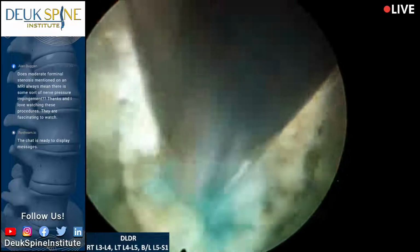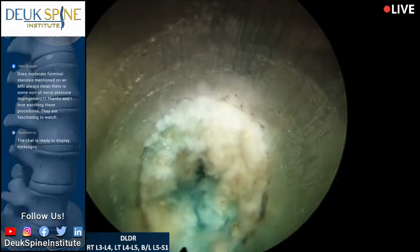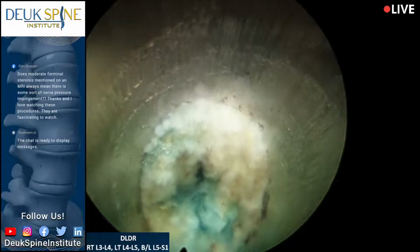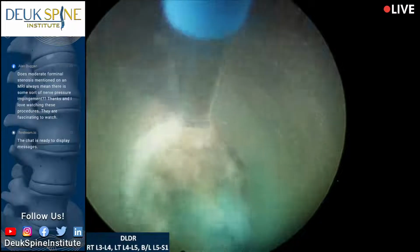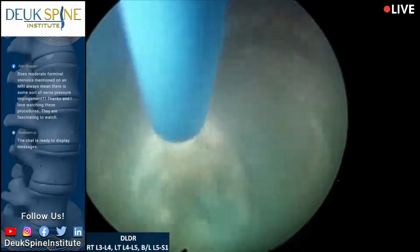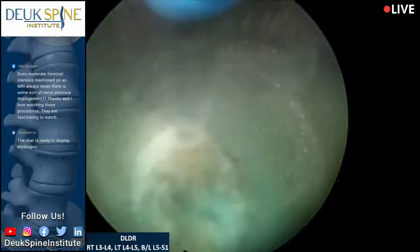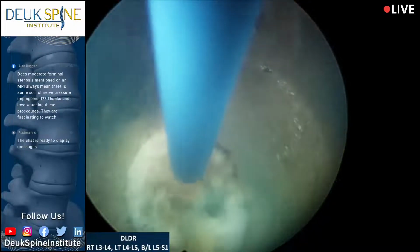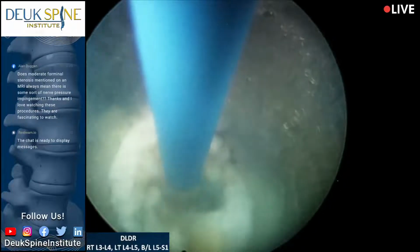There's a lot of scar tissue from inflammation. So we're going to keep going with the laser. This part with the laser is called the annular debridement. It's essential to getting rid of the back pain. If you don't use the laser, you're not going to get rid of the back pain. So all these surgeons out there that do endoscopic surgery without a laser, they can't get rid of your pain in your back because they're not doing an annular debridement.